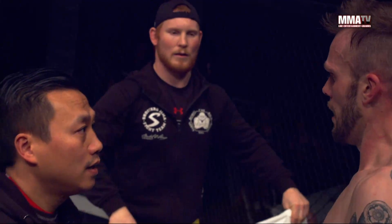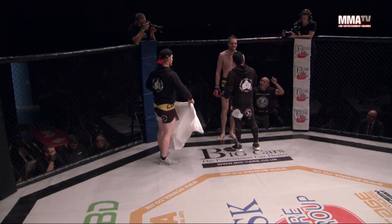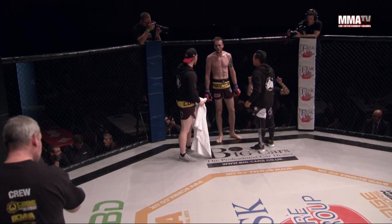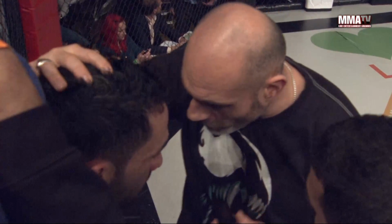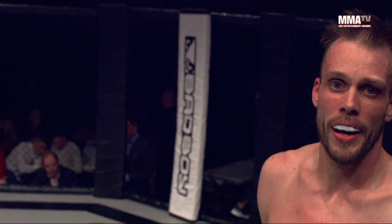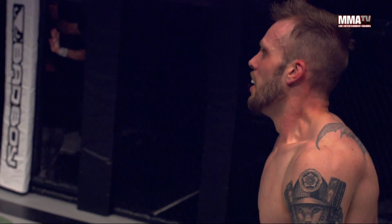Frantz is over there. He's taking deep breaths. He's holding himself up using the cage. Whereas Michael's listening. He's looking him in the eyes. He's nodding, yes, I understand what you're saying. He's repeating back to his coaches what they're telling him to do. Glad I did my semester of psychology at uni there, because that's it for my body language expertise. It just seems we got one fighter who looks a little bit fresher. We'll see if that makes a difference in this round.